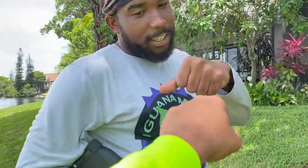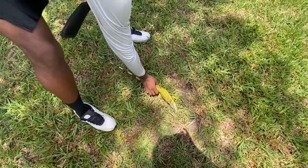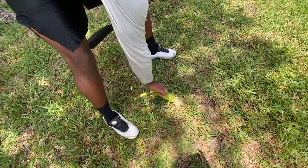That's how the cookie crumbles, right? That's exactly how the iguana crumbles. Oh yeah. In the bag. Skadoosh.